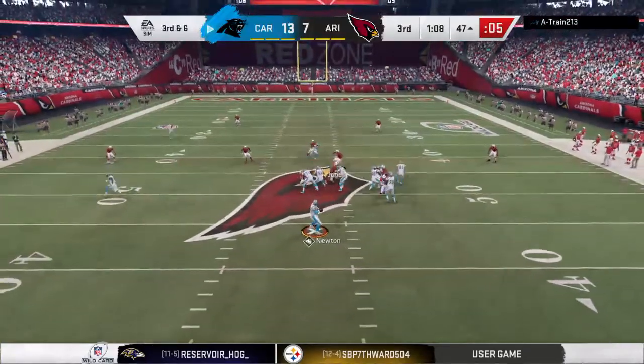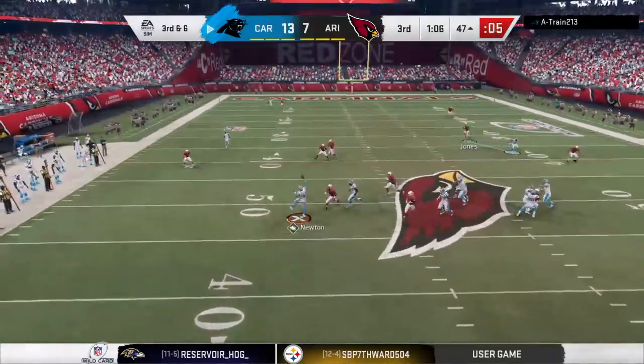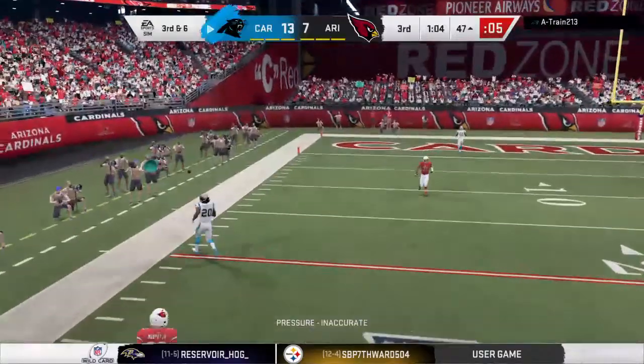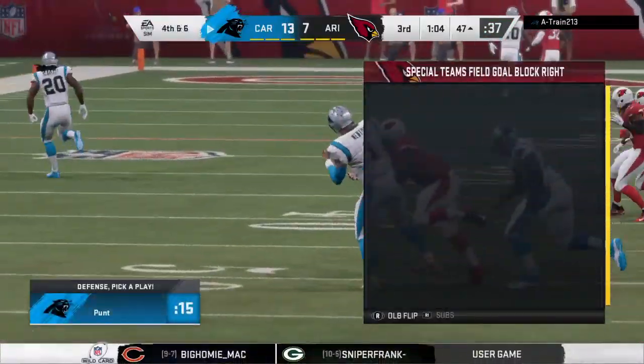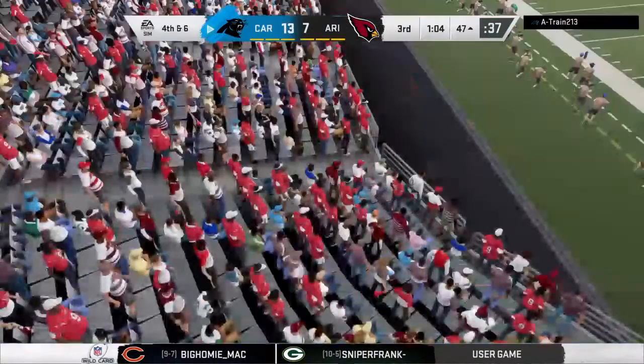To throw on 3rd down. Newton dancing to his left, and unable to connect. Incomplete. Now give them credit. They took their shot, but it's going to bring up 4th down.